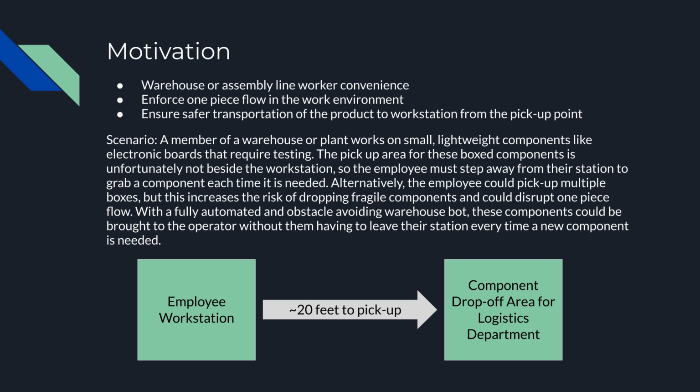Alternatively, the employee could pick up multiple boxes, but this increases the risk of dropping fragile components and could disrupt one-piece flow. With a fully automated and obstacle-avoiding warehouse bot, these components could be brought to the operator without them having to leave their station every time a new component is needed.